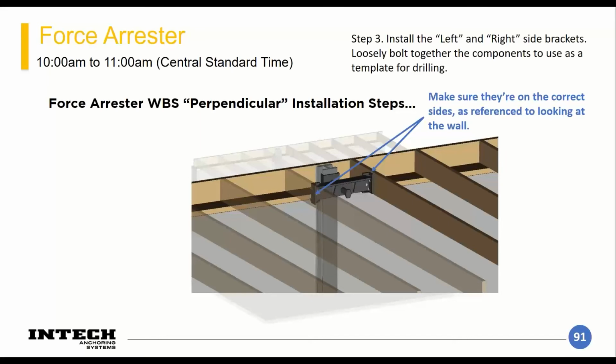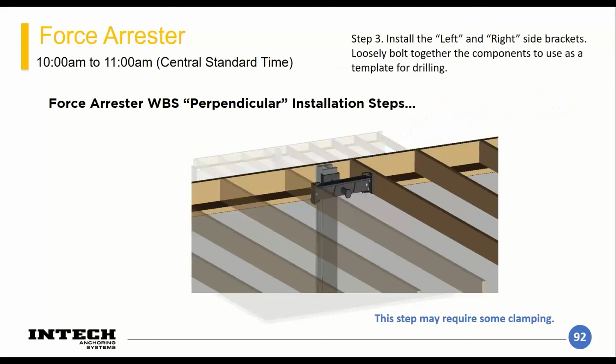The first thing you're going to need to do is loosely bolt your components together and mock them up into place. The important thing with the perpendicular system is there's a left and a right side bracket, and then that center span piece. Technically, you could use two left or two right pieces, but the way our system is designed, for installability reasons, it's easier to install if you have the correct pieces for the left and right. Once everything's loosely bolted together, you may need to clamp the bracket to the joists and use it as a template for drilling your main holes.